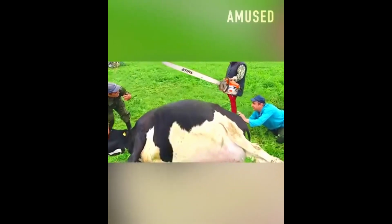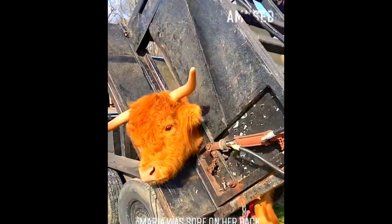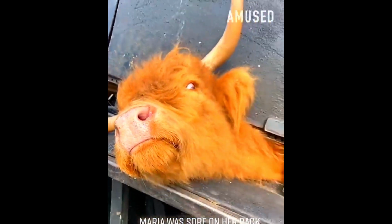Through a series of chains, straps, and a rotating pallet, a large cow is lifted and turned on its side to get treated by a veterinarian for its hoof infection.